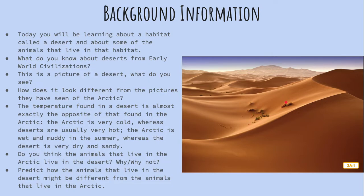All right. How is this different than the pictures that you saw of the Arctic? Okay, yeah, there's no snow. Anything else? No snow, no ice, no ocean.